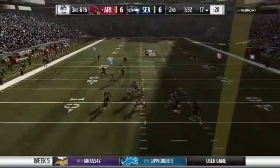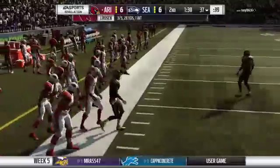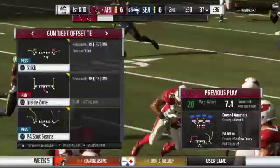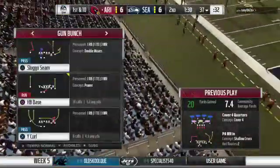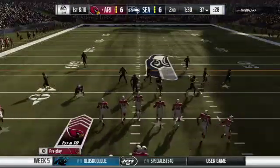Third and long here for Rosen. Toward the sideline. Did he keep the feet in? Yes, he got them both down, says the side judge, and that's good enough for a first down. It's a gain of 20 and picking up the first. Line of scrimmage, the 37 on 1st and 10.